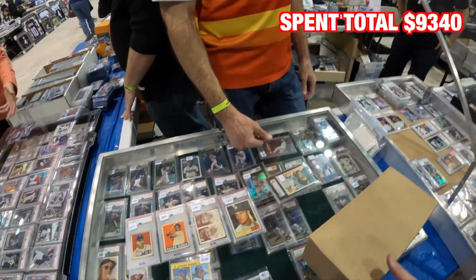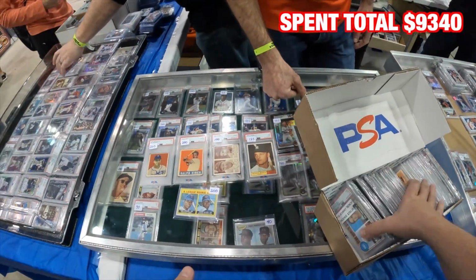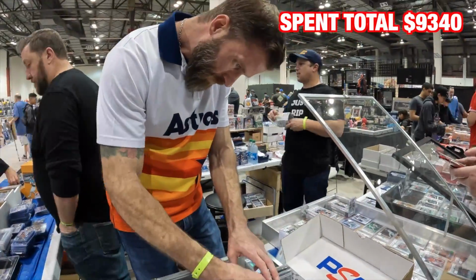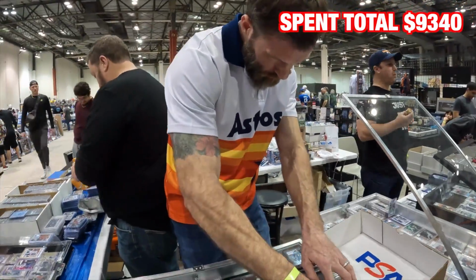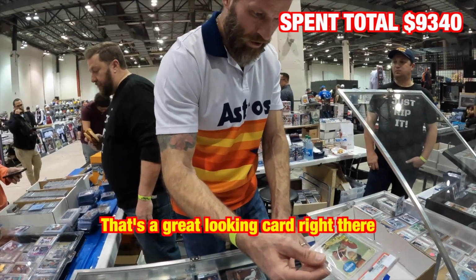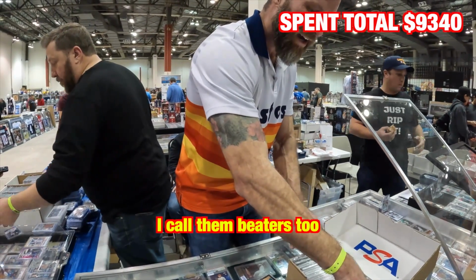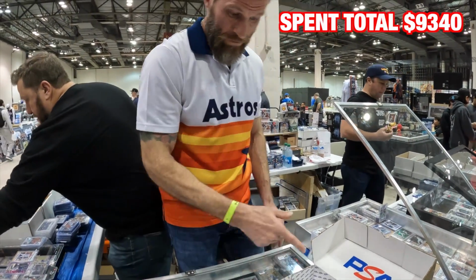Okay. Do you have anything else in there? I mean, most of this, to be honest with you, this is stuff I'm buying to sell and upgrade into other stuff. May I? Yeah, sure. That's a great looking card right there. Thank you. Picked up a beater of that today as well, but it's not in there. It's in my raw lot that I'm gonna get graded. I call them beaters too. Thank you for showing me that. No problem.